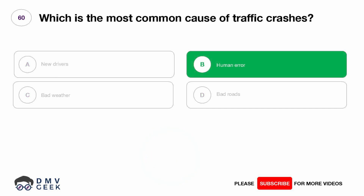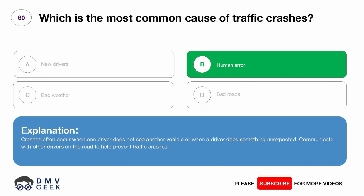The answer is B. Crashes often occur when one driver does not see another driver's vehicle or when a driver does something unexpected. Communicate with other drivers on the road to help prevent traffic crashes.